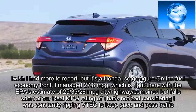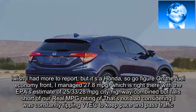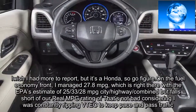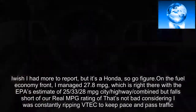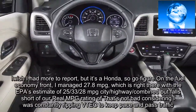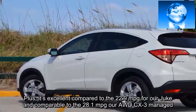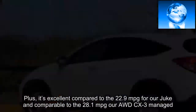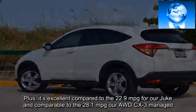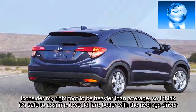On the fuel economy front, I managed 27.8 miles per gallon, which is right there with the EPA's estimate of 25/33 city/highway, 28 combined, but falls short of our real MPG rating. That's not bad considering I was constantly ringing its neck to keep pace and pass traffic. Plus, it's excellent compared to the 22.9 miles per gallon for our Juke and comparable to the 28.1 miles per gallon our old CX-3 managed. I consider my right foot to be heavier than average, so I think it's safe to assume it would fare better with the average driver.